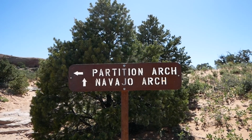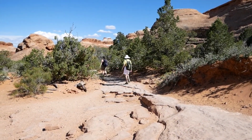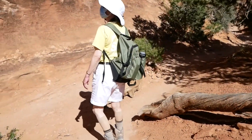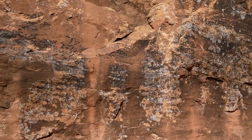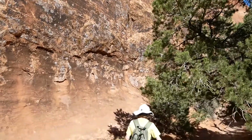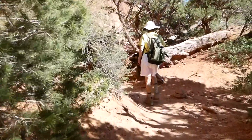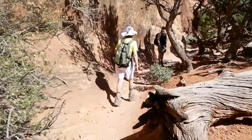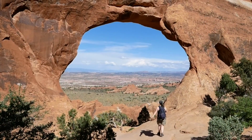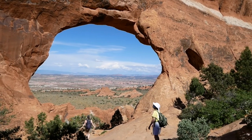Well, we went to Navajo Arch. Now we're back at the intersection of the trail. It'll take us to Partition Arch. And there they go, the mom and the daughter. Partition Arch just ahead. Earlier we thought this might be Double Arch, but it's called Partition Arch. Got the larger arch here on the left, and a small hole there on the right.